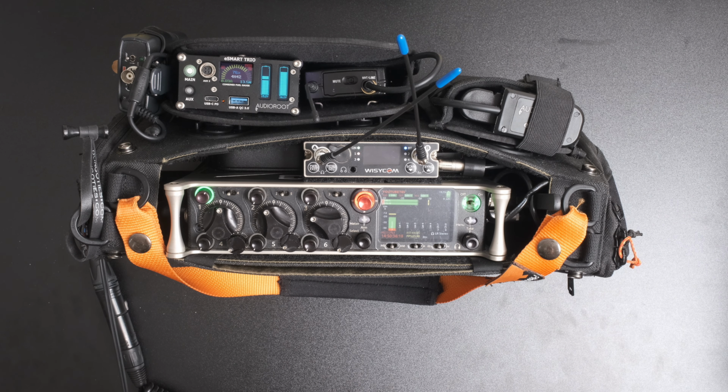But for me and a lot of people I know, we don't have to run super crazy amounts of channels all the time. So I like having a setup that is quite modular and is able to shrink down to a decent footprint or expand depending on the types of things that I'm going out for.